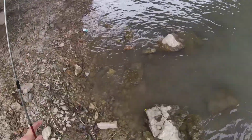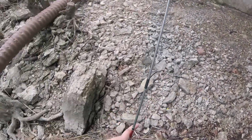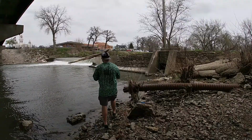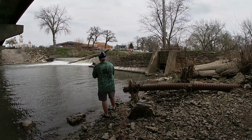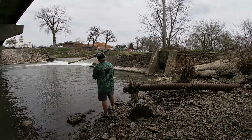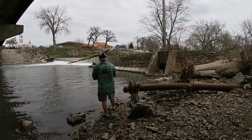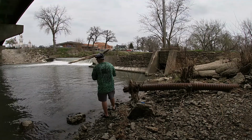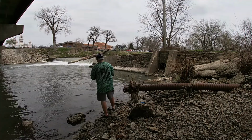There he goes. That was a lot of fun. Probably gonna have to retie. I'm sure he scuffed my line up, but sweet, fun on the ultralight. All right, let's see if we can do something like that again. I'd take a smallie that same weight, a 4-pound smallie. How about a 4-pound crappie? Really mix things up. A 4-pound anything on this pole is fun.